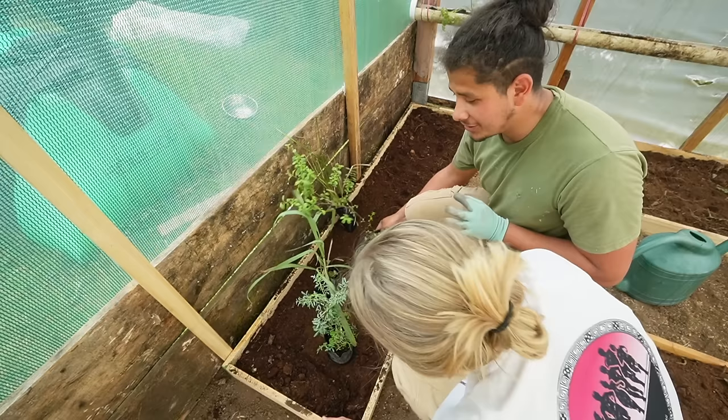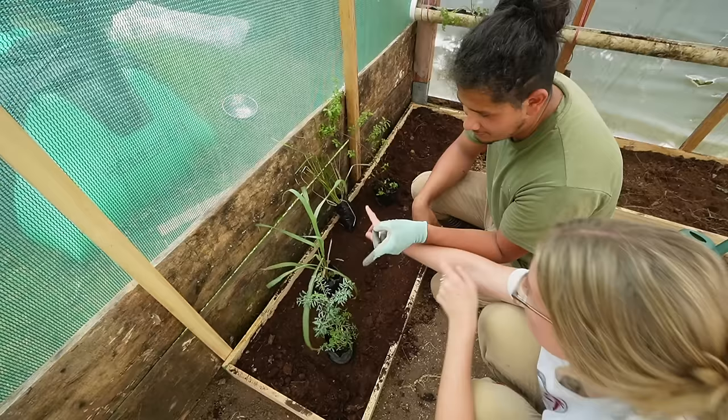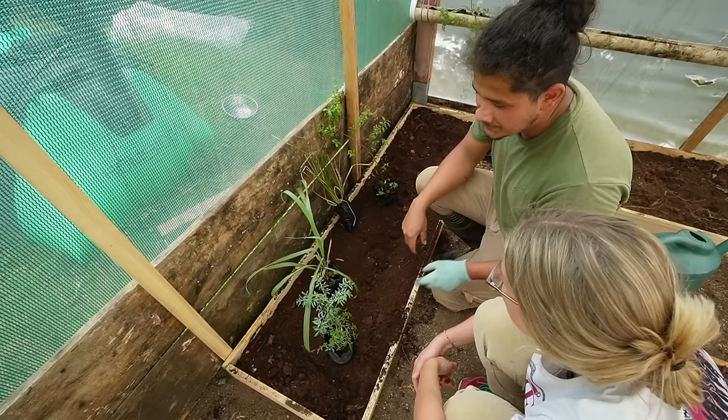We got some lemongrass in here. I don't remember which is which. This is lemongrass. No, this is the valerian. This is lemongrass. Okay. And this one, we don't know. We just know that it's a medicinal plant.